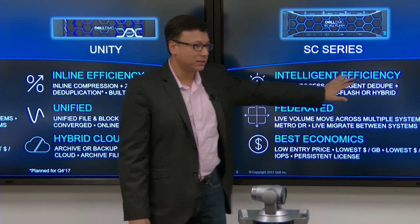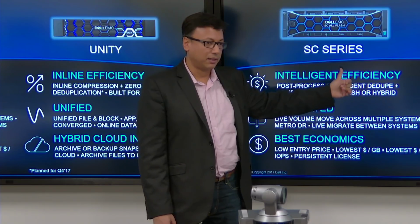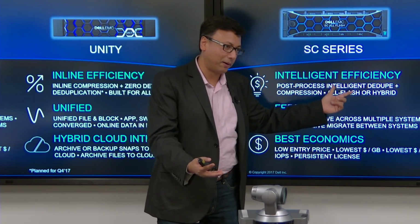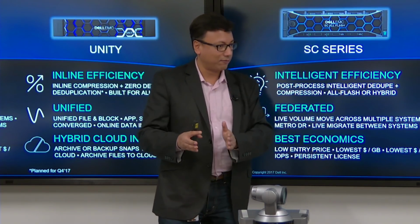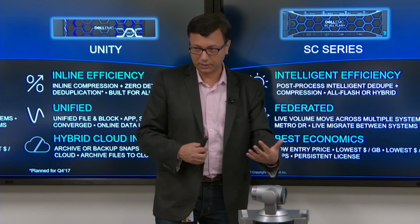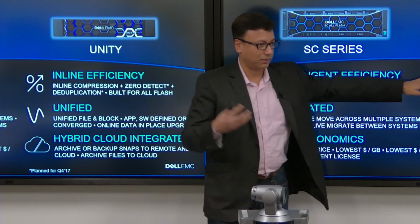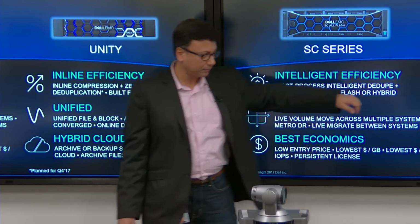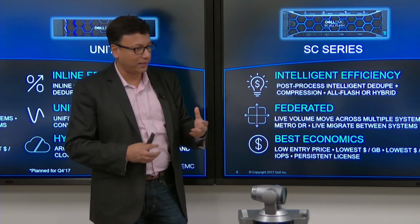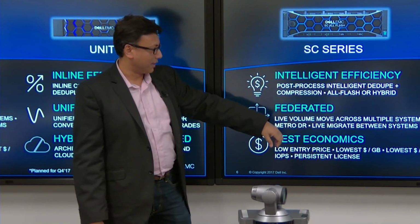The advantage of this is that this technology works not only with all-flash, but also with hybrid. And because it works after the fact, we can get much deeper, much better efficiency than I would typically get with an inline equivalent. So that's a key differentiation advantage on the SC side.